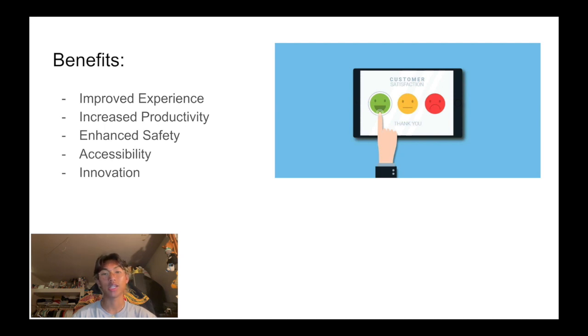Additionally, it can cause increased productivity because good HCI designs can increase productivity by reducing the time and effort required to complete tasks. HCI helps with safety by reducing the risk of user error and improving the accuracy and reliability of technology, as well as improved accessibility. HCI can ensure that technology is accessible for everyone, including individuals with disabilities. This is done because HCI helps to design interfaces and technologies that are easy to use and navigate.